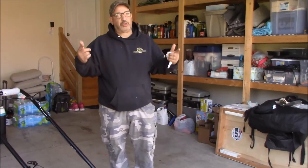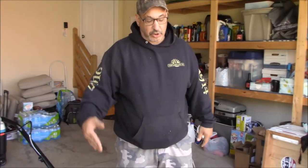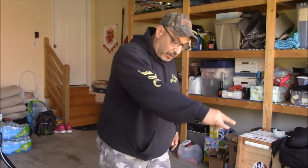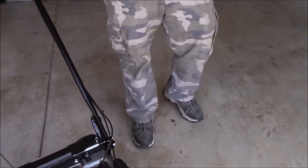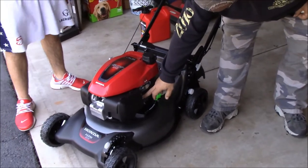But you've got to go up to the top-of-the-line Super Recycler series, which is like the HRX series, to get a true side discharge. For all purposes, it really doesn't matter. Now, coming around to this side, a unique feature on the Honda that a lot of the other mowers in this size don't have is a fuel shutoff, which you have right here.